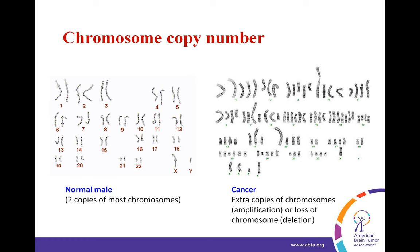And there are tests such as array CGH that can look at these chromosome copy numbers and help us decide which chromosomes are amplified, there are extra copies of it, and which ones are lost. And this also helps us decide which molecular pathways may be turned on and which molecular pathways may be turned off. And so between looking at chromosome copy number and the mutations, we can get a good idea of the major molecular changes that are driving the growth of the brain tumor cells.